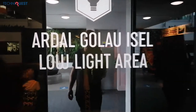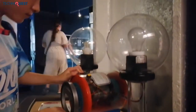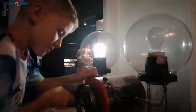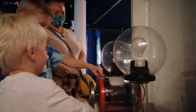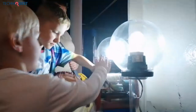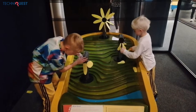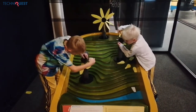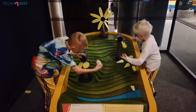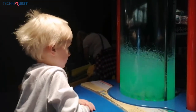Into the low light area. Check out what's in here. And they've got, can you generate enough power to power a light bulb? Push the button to make the bubbles appear, and there they are, look at them.